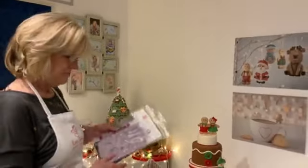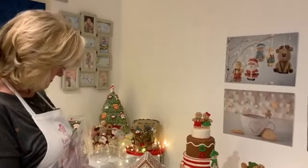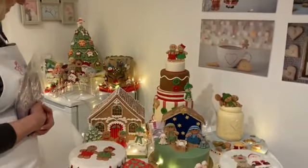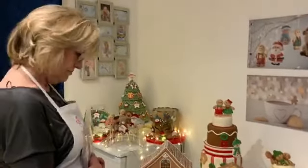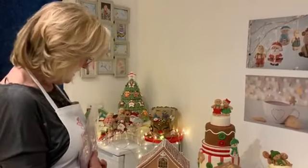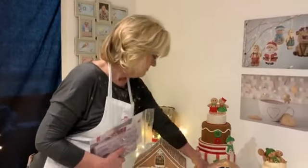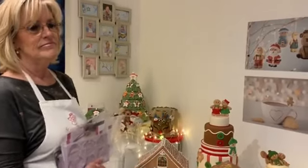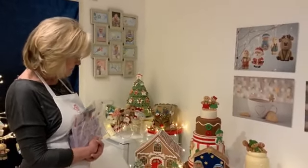There's actually no mould for the gingerbread house itself. You'll have to make that yourself. Shame. I don't know, do you have a template or anything for it, Karen? No, it just came as we went along. The best thing to do is make your roof and then work out the rest of it. Once you roll out your cookie dough, you can cut its size before you put it in the oven.